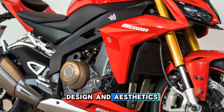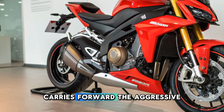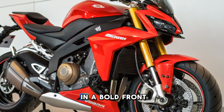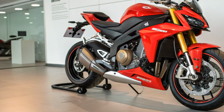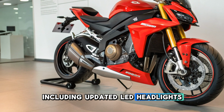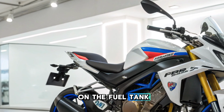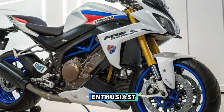Design and aesthetics. The 2025 Aprilia Tuono V4 Factory carries forward the aggressive and muscular design that has defined the Tuono lineup for years. With sharp, aerodynamic lines and a bold front end, the Tuono V4 Factory exudes confidence. The new version introduces a more refined look, including updated LED headlights and a sleeker tail section, enhancing its already striking presence. The iconic V4 logo on the fuel tank adds to the premium feel, making it clear that this is a bike built for the enthusiast.